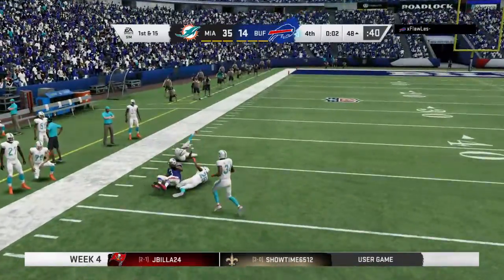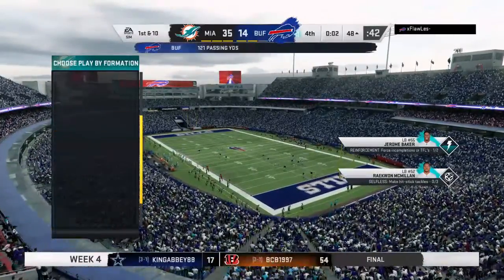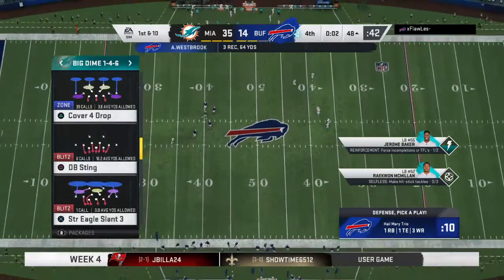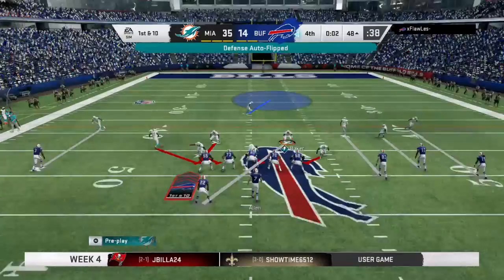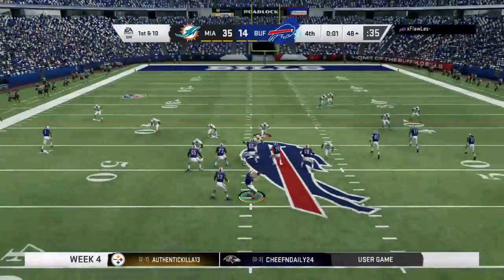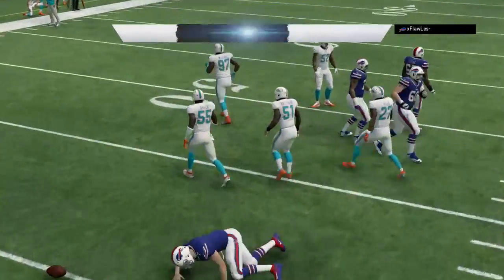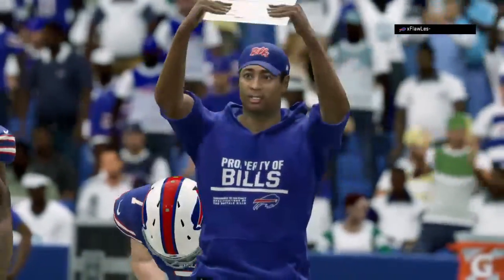Oh, this is taken in. It's complete. And we will get a timeout with 2 ticks left. So the line of scrimmage moves all the way across the 50 now as they come up 1st and 10. One final shot. They'll look to throw. And he's going to go down. They sack him back at the 42. So a victory here for the Miami Dolphins.